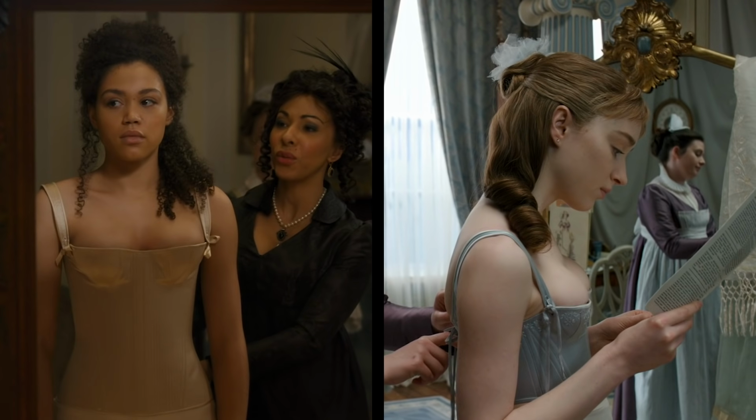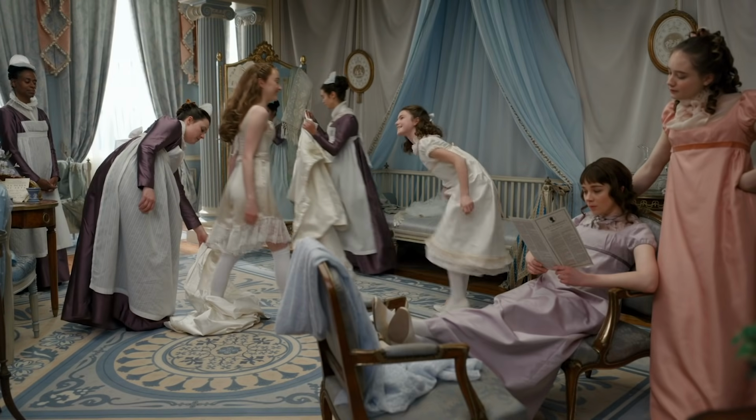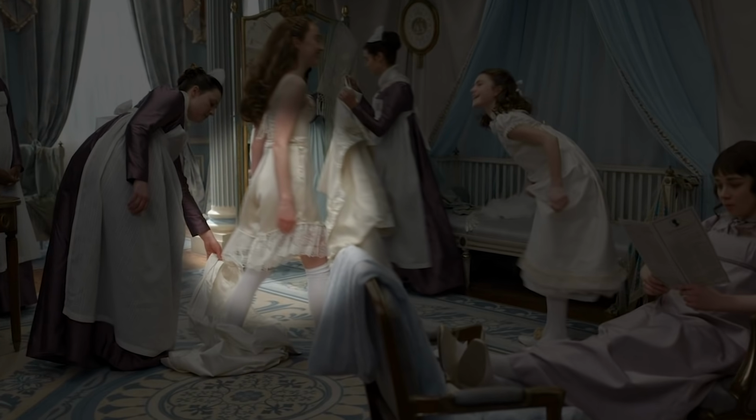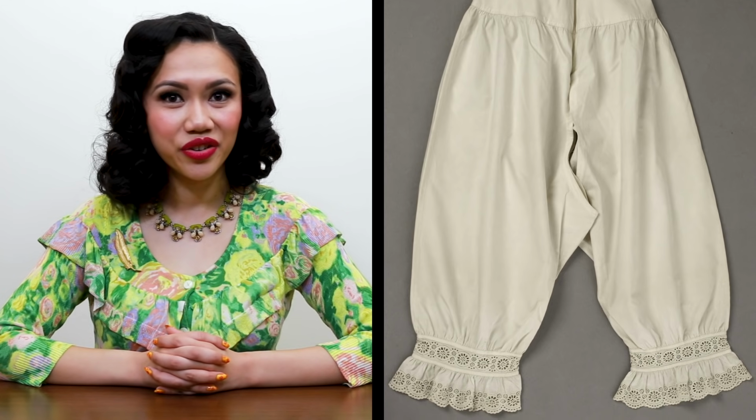It's a rather common error made in period dramas, which often omit this layer in order to make historical underwear seem sexier to contemporary audiences. Daphne wears drawers throughout the series, but there is ongoing debate as to whether women wore them during the Regency era. There are historical records that testify to their existence in the early 19th century. However, they were not widely accepted until the 1830s.